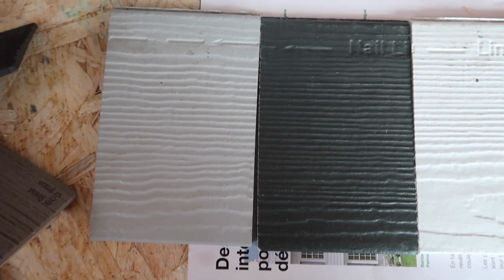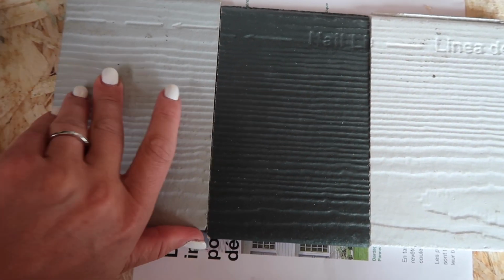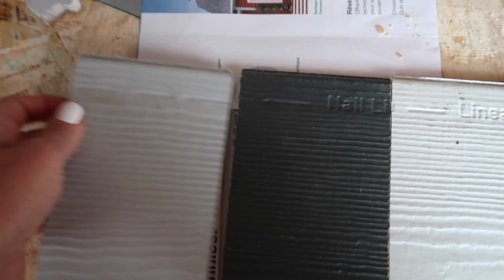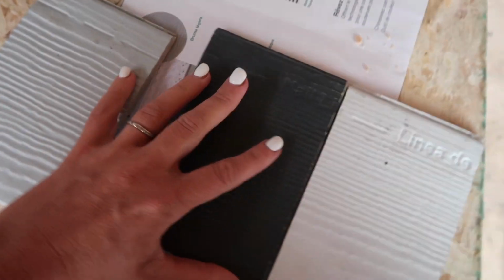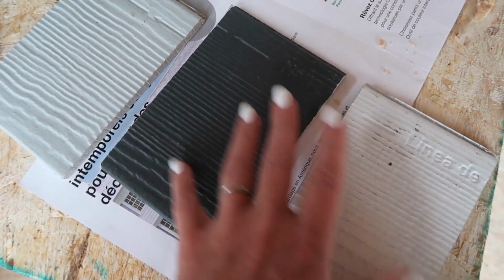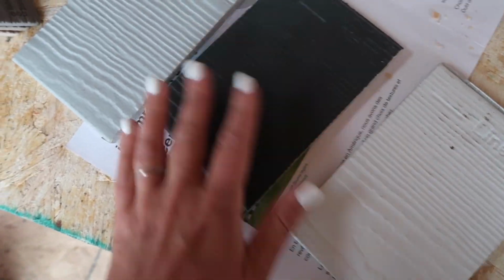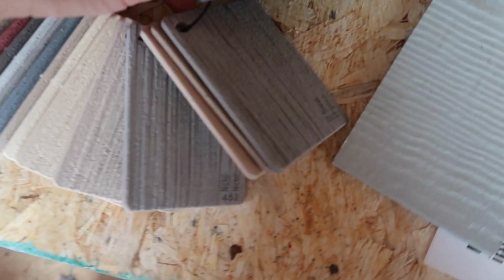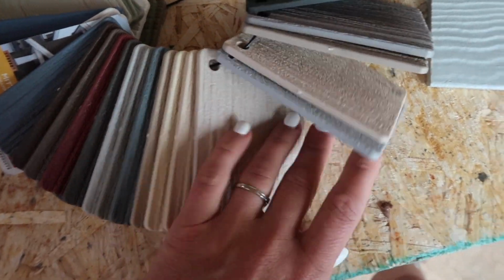Okay, so now off to the new house. I want to show you guys a little bit of what's going on there. So here are those Hardie samples. I've brought them to the new house because I am going to bring them outside with the stone sample and the shake samples and try to get something put together. Let me know in the comments below if you have any ideas for color combos, or what's your favorite. Do you like dark houses, light houses?